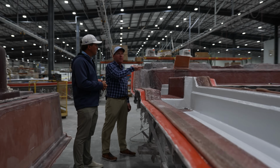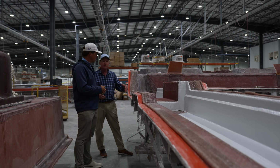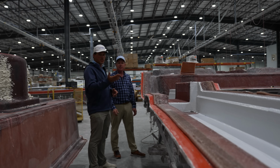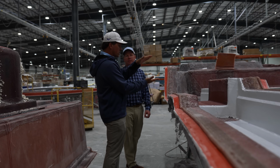So this will pop off the mold with a crane, fly over, we'll flip it over, we'll cut off the sacrificial areas that we're not going to use, and then get it ready for assembly. And then you have the hull, which is the same process, and you literally sandwich them together. Correct. So this is going to lay right on top.